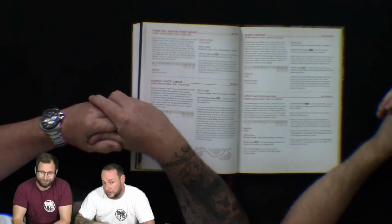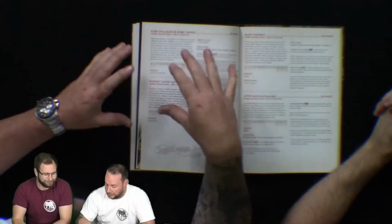Hobbit armies do very, very well, and the fact that they're getting all these extra little bumps and things like that is great. It's going to be a lot of fun to play.